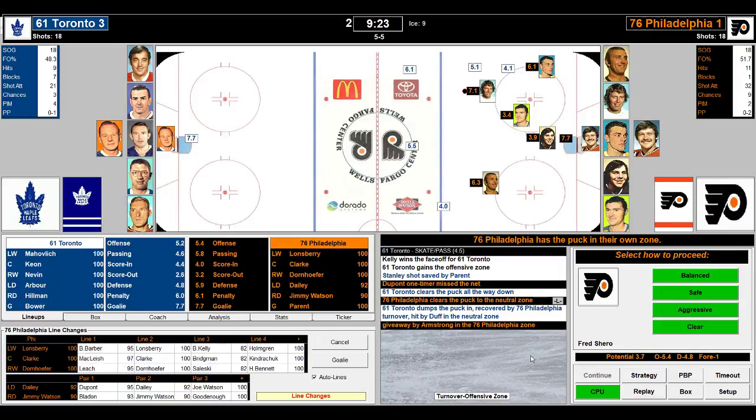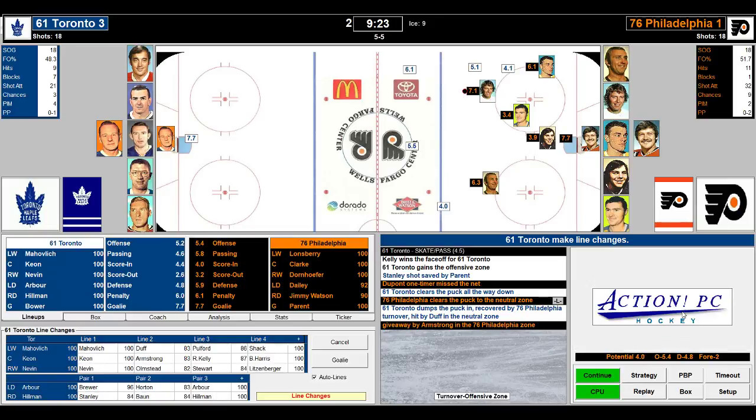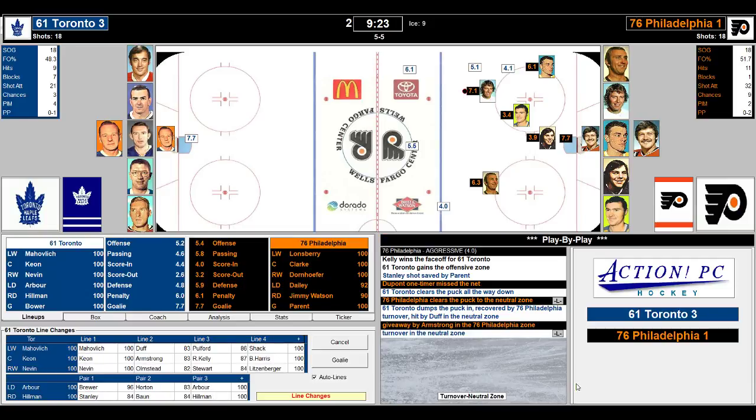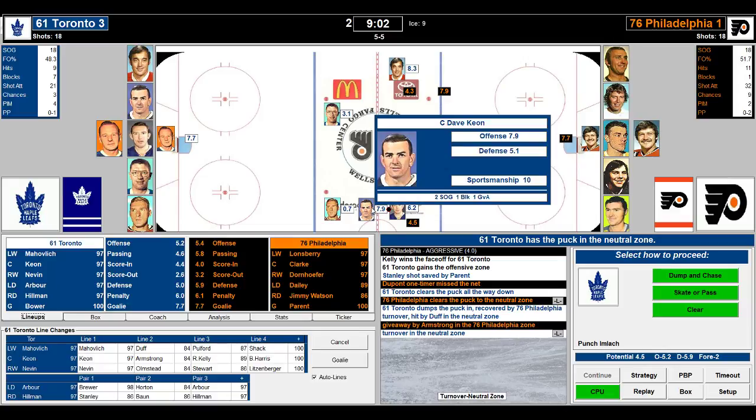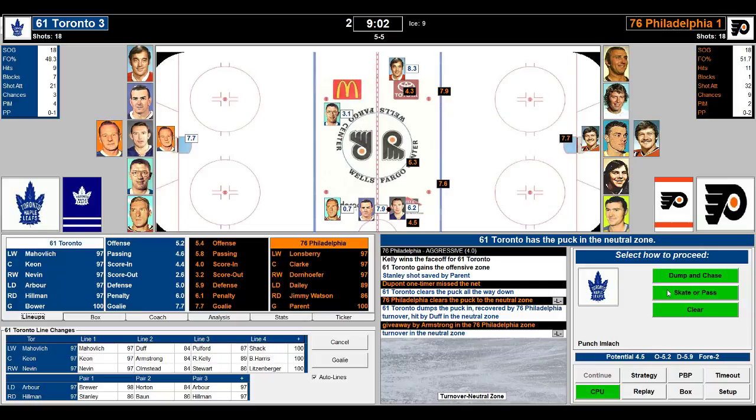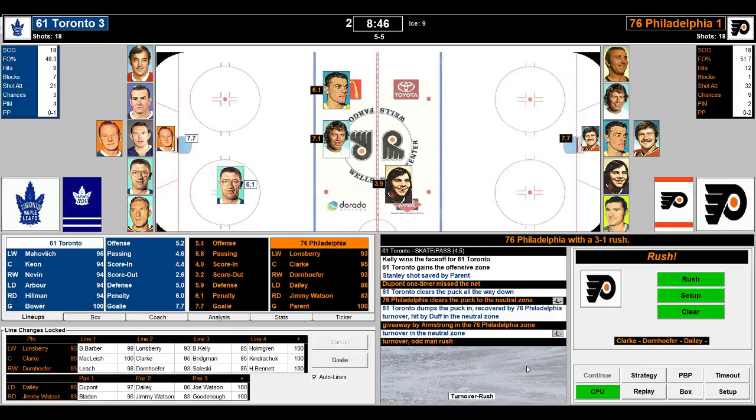He's going to try to skate it in. Give away by Armstrong. Clark with it. Going to come out aggressive with Bobby Clark. And he is poke-checked. Turns over the puck. The battle for the puck is won by Toronto and Dave Kean. Kean tries to gain the zone. He loses it. It's going to be an odd man rush.